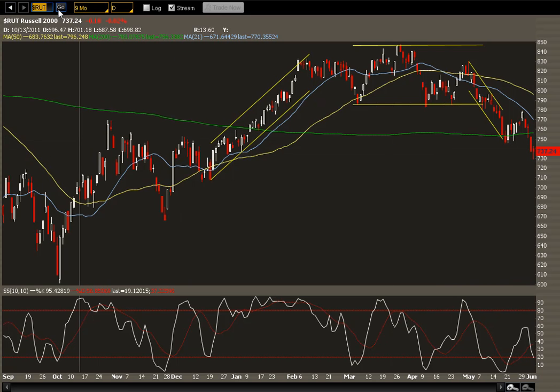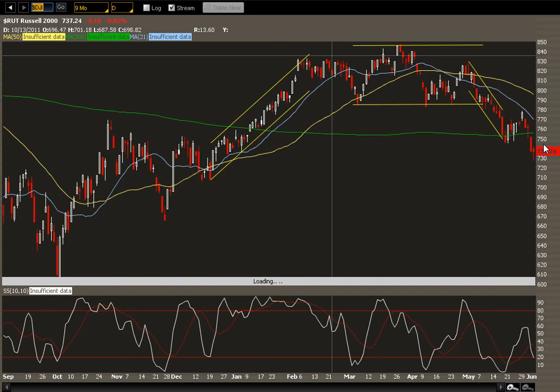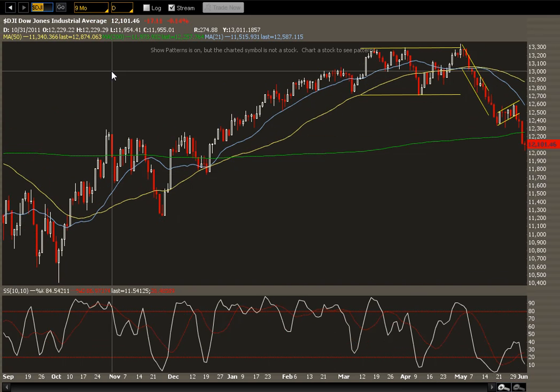And Dow Jones, which is DJI, is sitting here at the 12,000, I believe. Okay, and it does not have that capitulation, so I'm just concerned. If we move up here tomorrow, we may be okay.